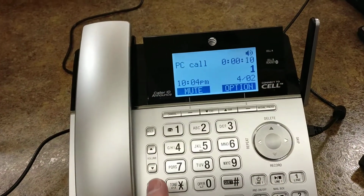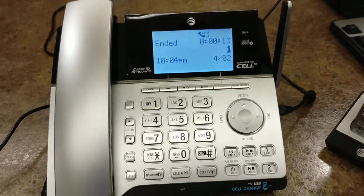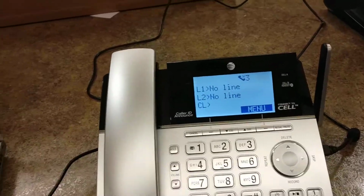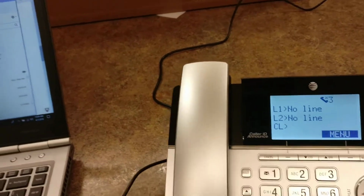So you'll notice DTMF also works. Confirm your telephone. From the handset, which I was a little surprised that actually worked, but it's kind of nice. Sometimes on the Skype for Business clients, it's a little hard to find that DTMF, but here it works right on the keypad.